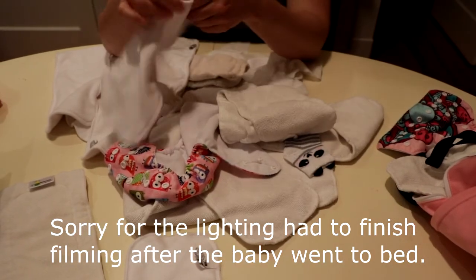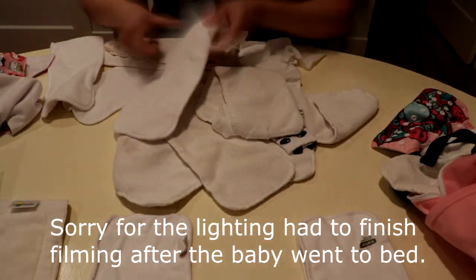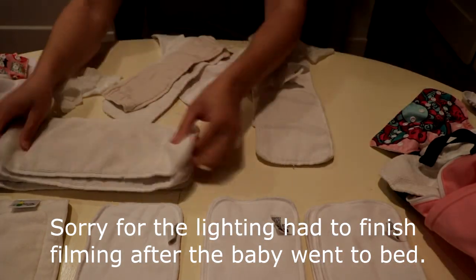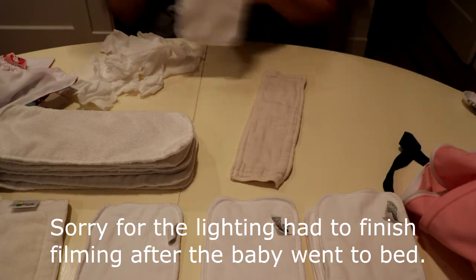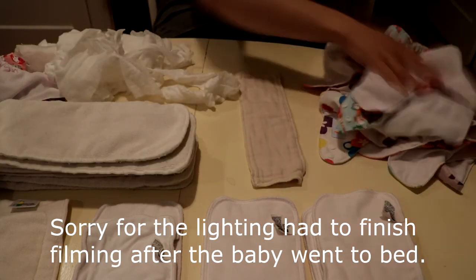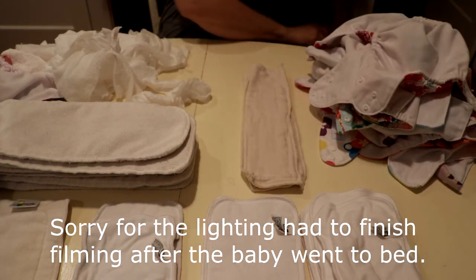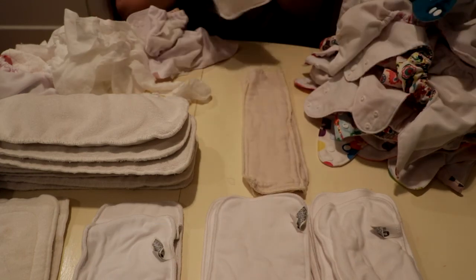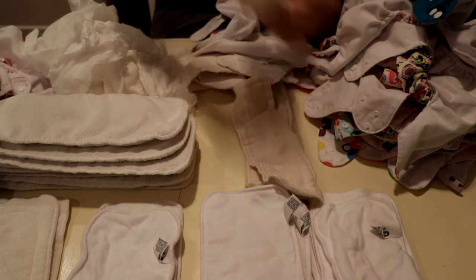So I sort out my inserts into piles. Cloth diapering does tend to be a little more time consuming than disposables. So if you are considering cloth diapers, that's something to consider, that you will spend more time doing laundry and stuffing diapers. But to me, the cost comparison, there was no choice. To save as much money as we are from not having to use disposables, let alone helping reduce our trash footprint, to me it's worth it. And I actually don't mind. It's kind of a nice part of my routine.